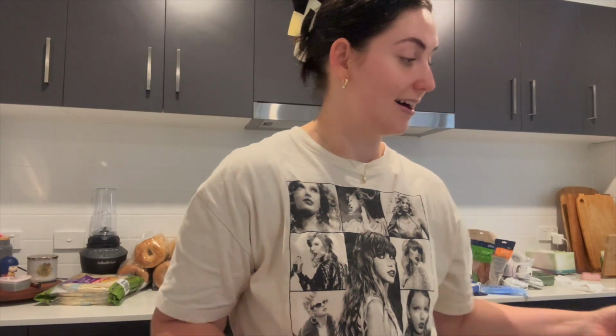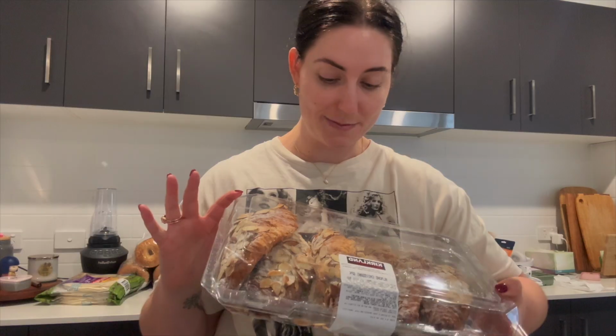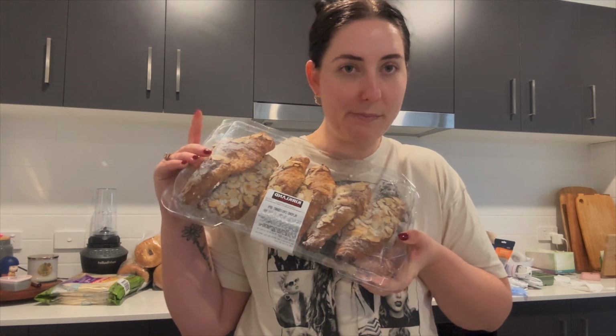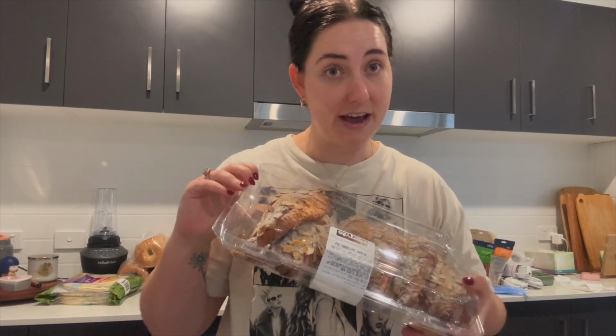We also picked up these almond croissants. I've never seen them there before, and I hope that they're good, but it was $14.99 for 6 of them, and literally on the way to Costco, my husband and I bought ourselves the almond croissants from Zaraffa's, so I thought this would be worth picking up and trying. Again, this sounds like something that'll go really well in the air fryer.